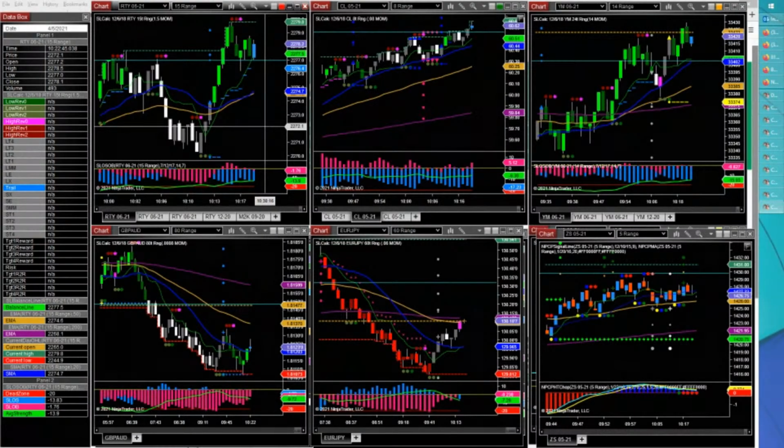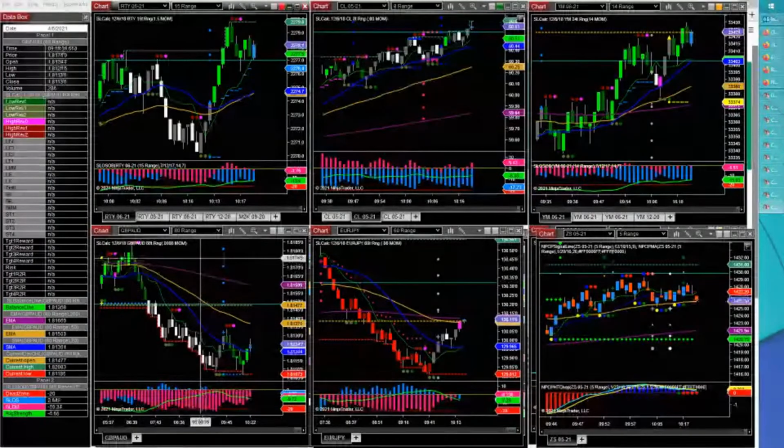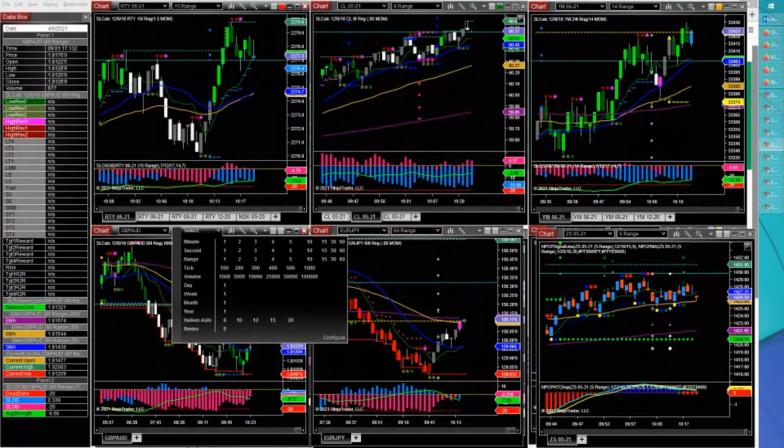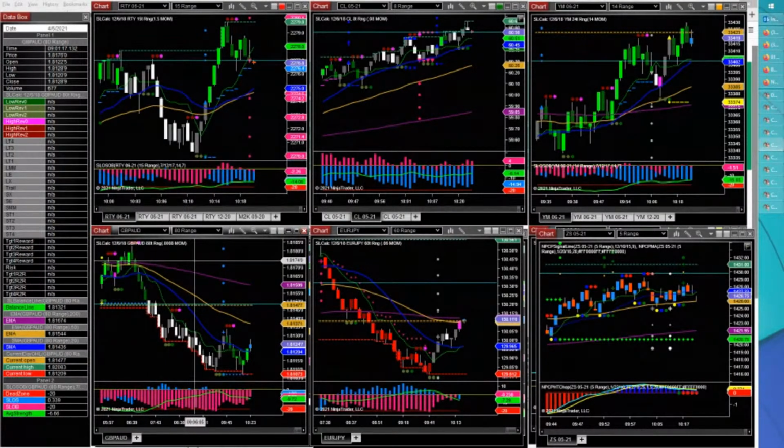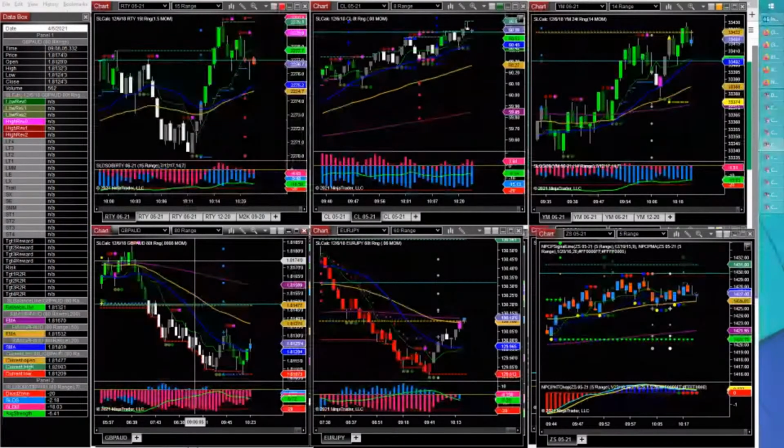Oh, I know what's wrong with these charts. These are not on the bid. And the Russell's trade did just stop out at 76.4. So that should end its session.